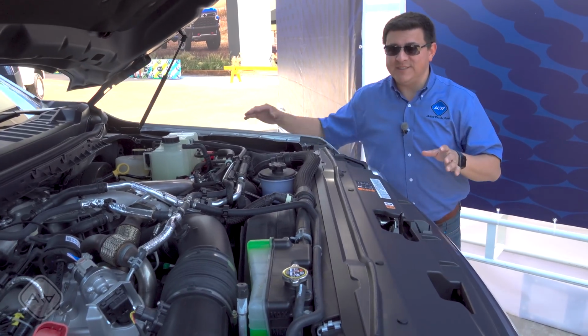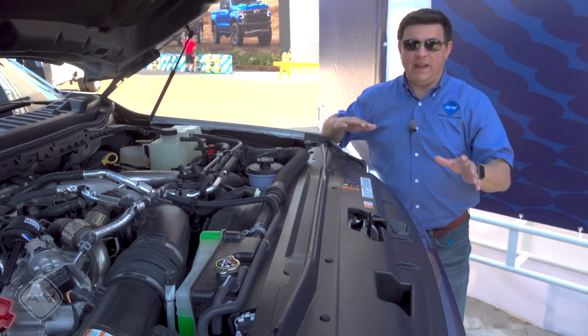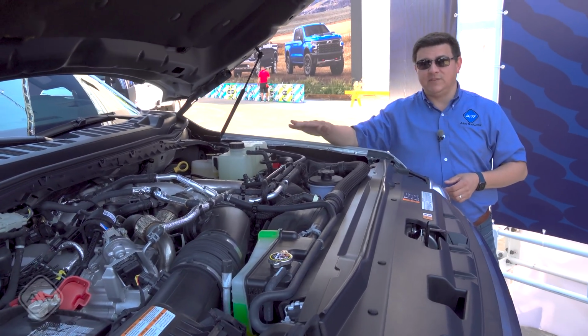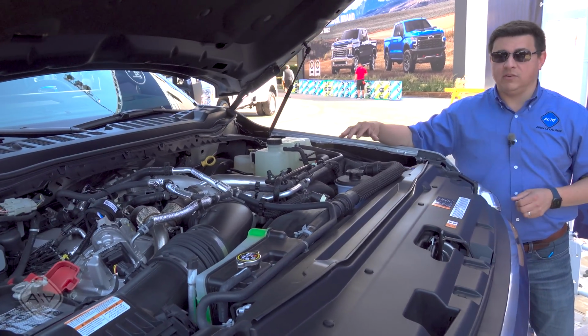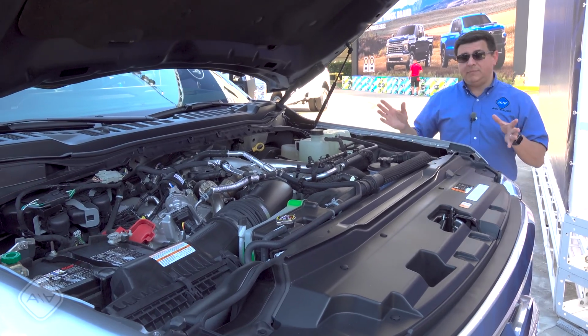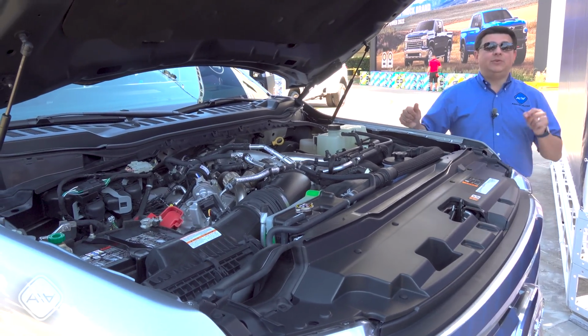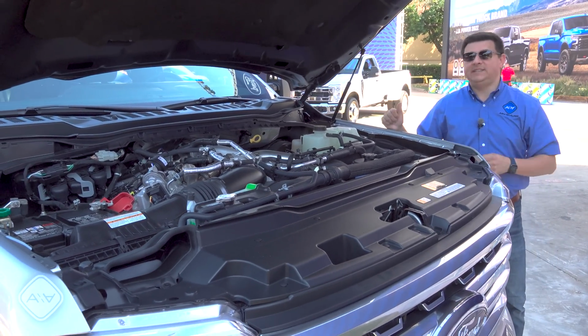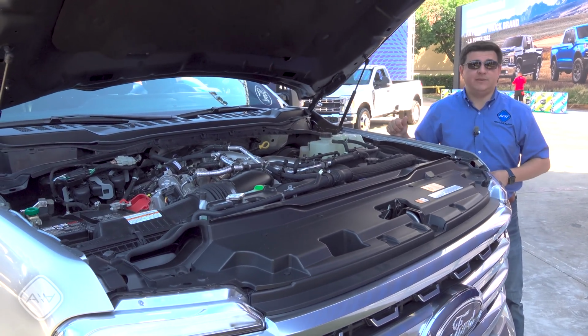We don't have official numbers. They're probably waiting until Ram and Chevy get their numbers out, but expect somewhere right around 1,000 pound-feet of torque and probably well over 400 horsepower out of the highest output version of the diesel engine. Also big news, all engines are going to be mated to a 10-speed automatic transmission, so no 6-speed anymore. Everything is going 10-speed, and the power takeoffs, those are going to be standard.